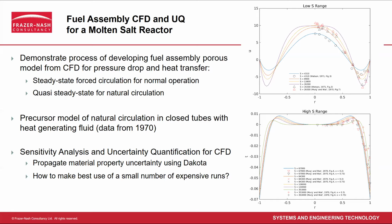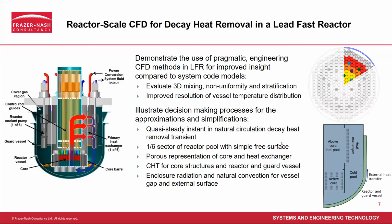The third case study is looking at reactor scale. Working with Westinghouse, we are looking at a sixth model of a pool type lead cooled fast reactor. And we are going to look at a natural circulation decay heat removal transient with simplified, pragmatic engineering CFD methods.